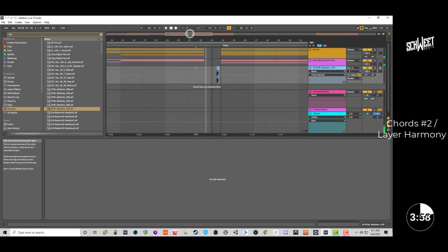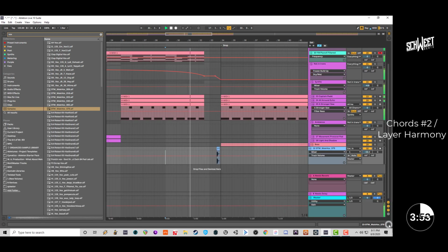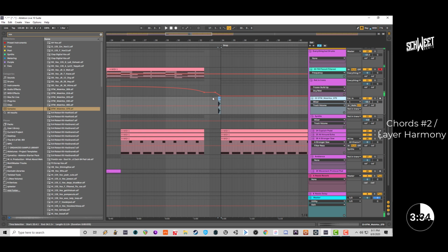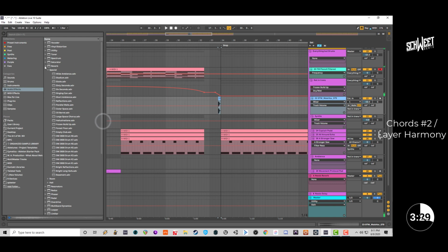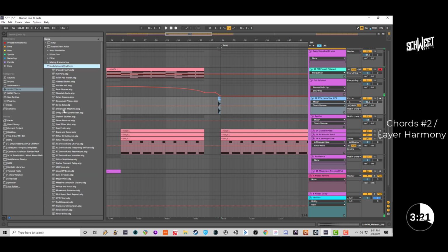So let's go back a little further. I lost my mind there for a moment. And then we can go to audio effects. Actually, there's this like pre-made thing called audio effect rack.